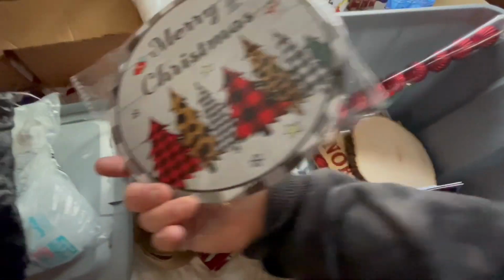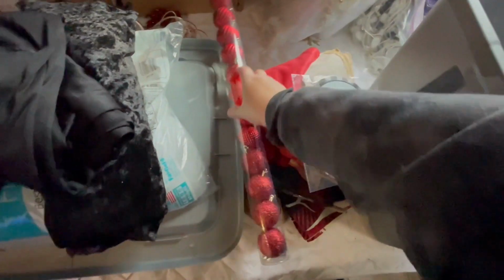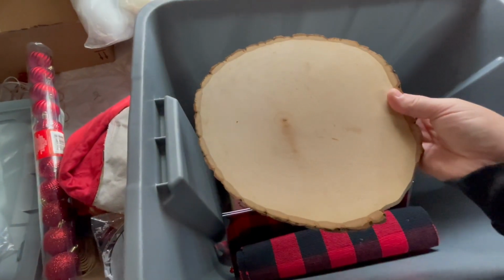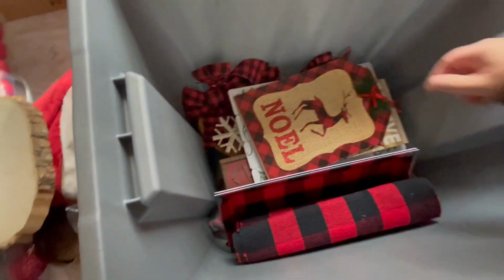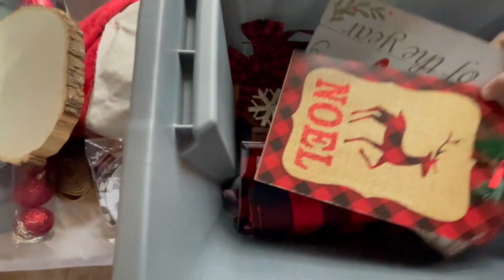I have this, which is super cute, gonna go on the wall. I have these regular Christmas balls. Those are good. I have this, which might look nice for a display, so maybe. We'll see what we do with that. I have some more small signs for the house. Okay. So these were all things I put on my tables last year, just as little pieces. And then I had these trays also. I don't know what I'm going to do with those yet. Another cute little cabin sign.